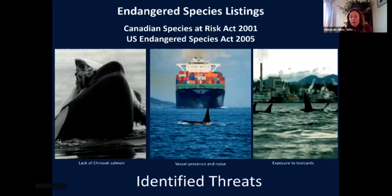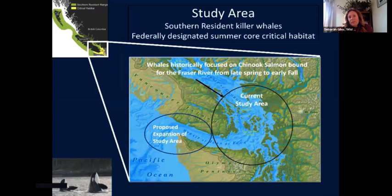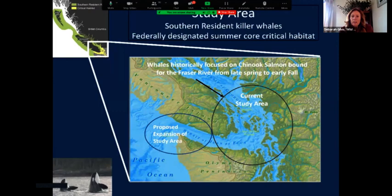Our study area, we've been, again, studying since 2007. I've been on this project since 2009. The current study area is the larger circle here on the right, and then the expanded area, which will start in the spring, this coming spring of 2020, to expand out to the area where the whales are spending a tremendous amount of time. In fact, colleagues from Jeff and my from NOAA are out there right now collecting information on those animals.